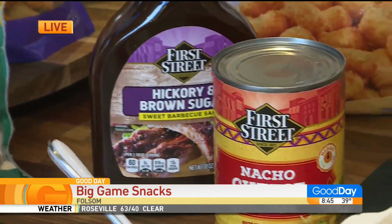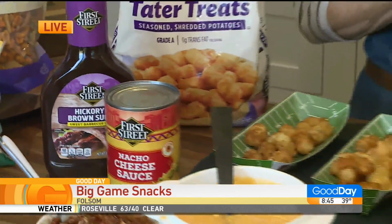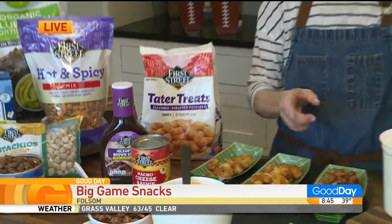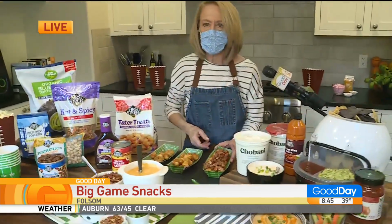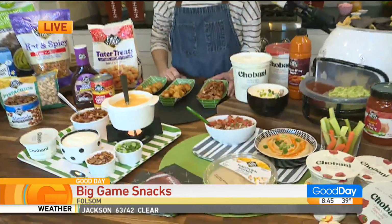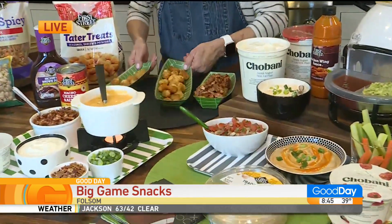We're using our First Street barbecue sauce. So how easy is that? Just super easy. Put it in a little crock pot if you want to keep it warm. You could also use some of your hummus on this. So that's what I said. Just kind of mix and match. Guacamole would be great. So just do your tater bar up.